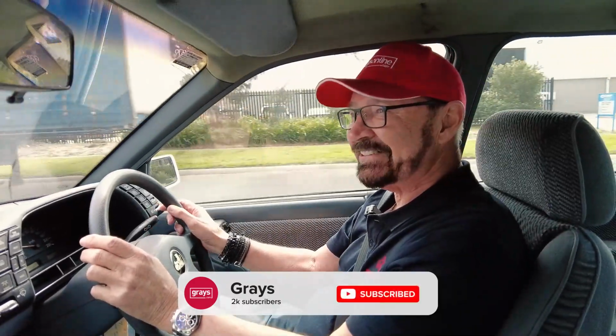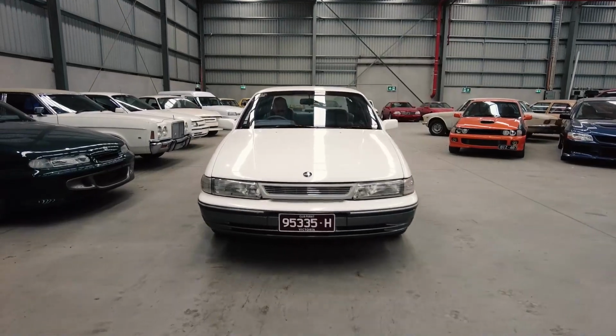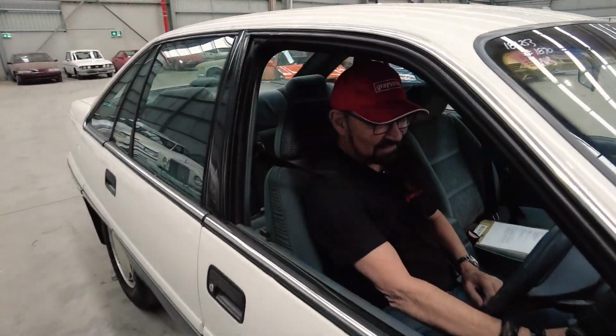It's nearly 30 years old, isn't that crazy? It drives like a modern car. This is a really sweet car. This would be a great car for someone.